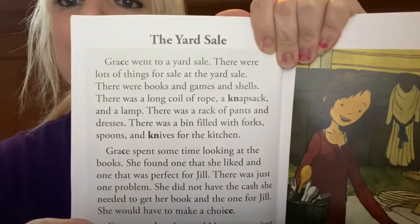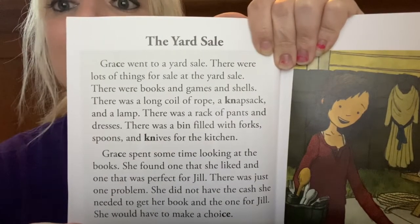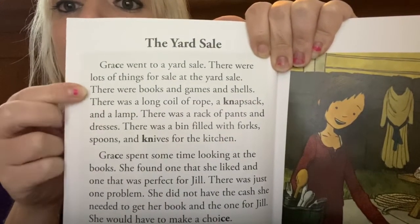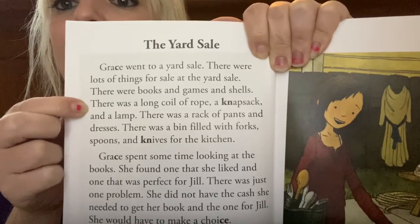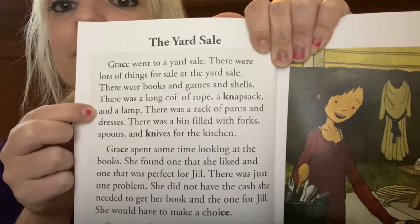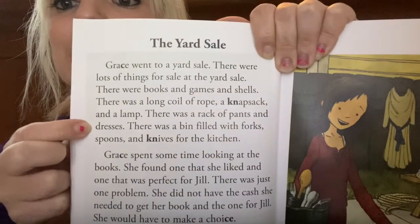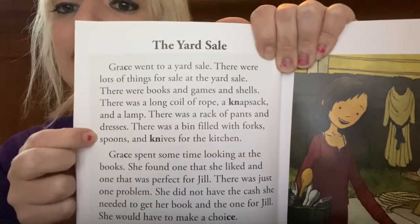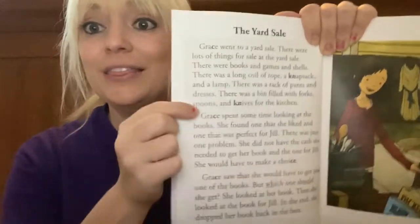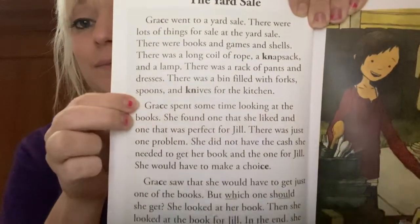Okay, so read along with me if you can. Let's get started. Grace went to a yard sale. There were lots of things for sale at the yard sale. There were books and games and shells. There was a long coil of rope, a knapsack, and a lamp. There was a rack of pants and dresses. There was a bin filled with forks, spoons, and knives for the kitchen. So, I see a lot of things at this yard sale that were probably used by whoever's given this yard sale, right? Let's keep reading.